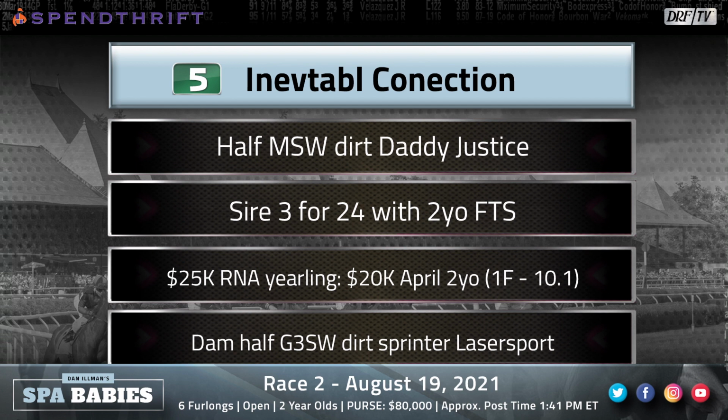And Connect, I think they might take a little bit of time to mature, as some of the Curlins do, as some of the Smart Strike line does. But I do think that they'll be better at slightly shorter distances than your typical Curlin or Smart Strike horse. I think he injects some speed into that line.